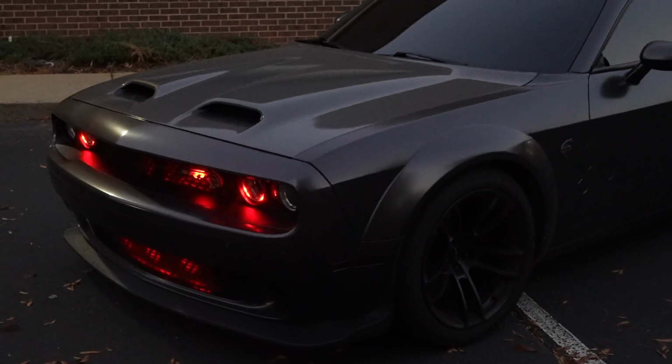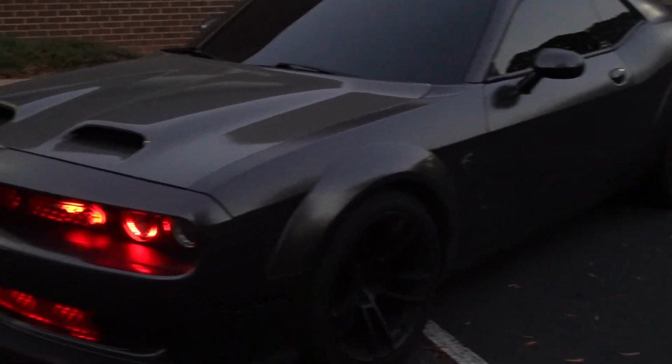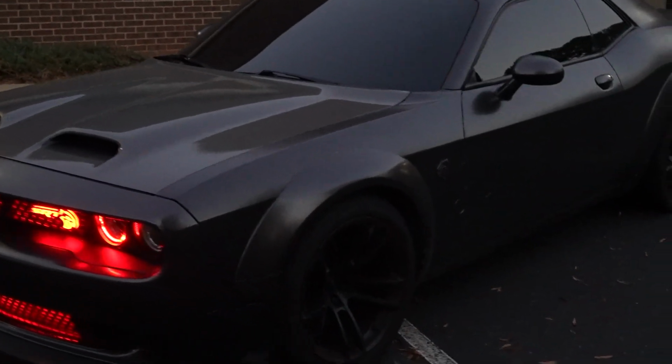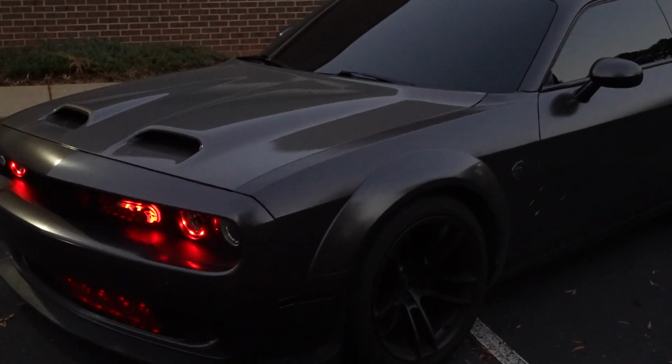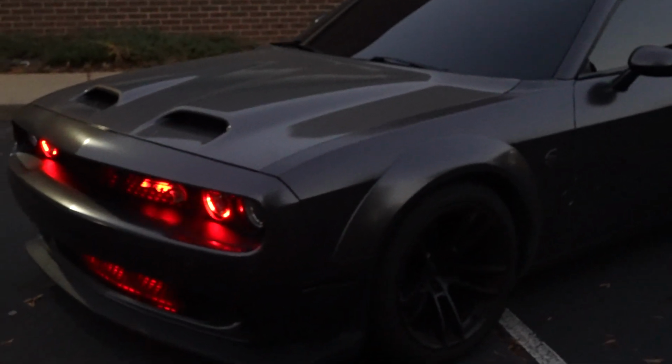But these Hellcats definitely represent the peak of modern performance. I don't care what none of the Chevy guys say. I don't care what none of the Ford guys say. I don't care what none of the electric guys say. These Hellcats represent the peak of modern car performance.